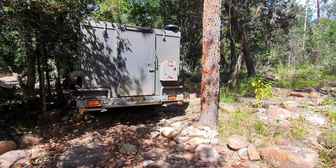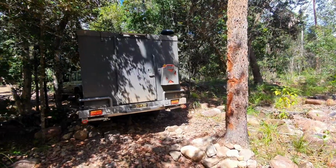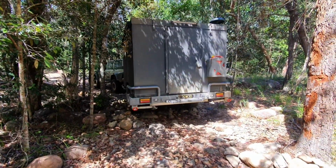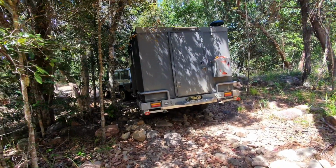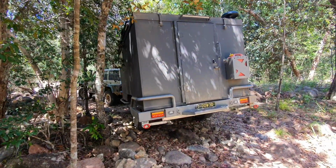Yesterday coming through here we had a lot of trouble getting in with the tree on the right and this tree on the left, so a bit of rock stacking today, but we seem to have a bit of a better angle today on getting through.